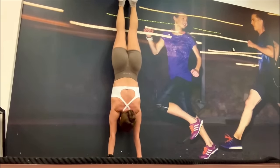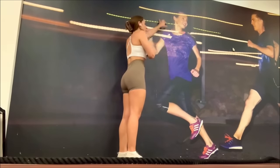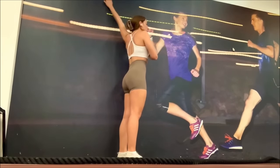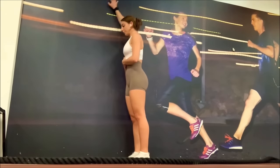Then after that, I do need a short break. So I just kind of shake out my wrists, do whatever I need to, maybe do some arm, shoulder circles towards the wall.